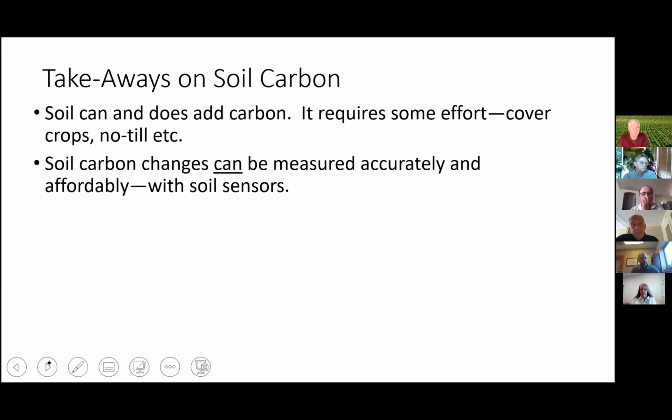I think the question that has been plaguing agriculture is that, well, maybe agriculture adds carbon, but you can't measure it. No, you can measure it accurately and affordably. I mean, we're talking $30 an acre to map carbon the way we propose mapping it. And when you look at the potential income from that, percentage-wise it is an affordable amount.